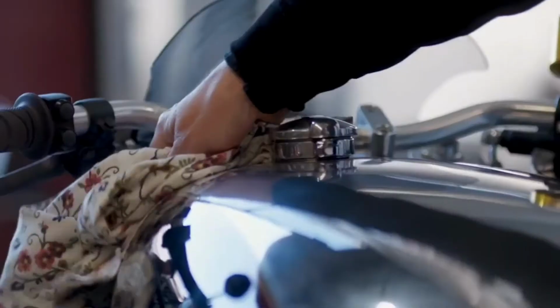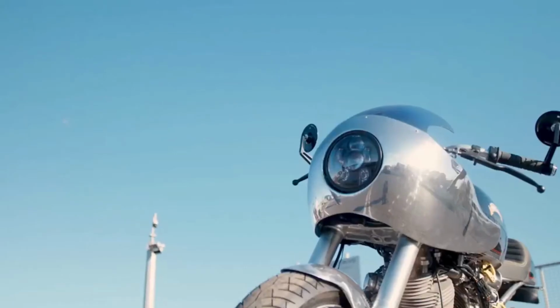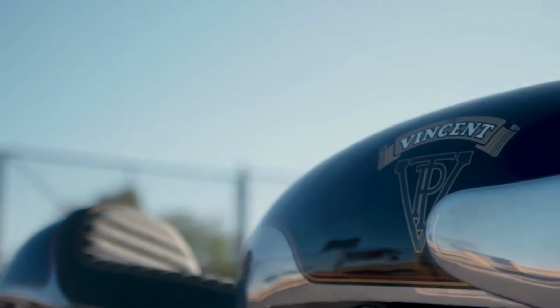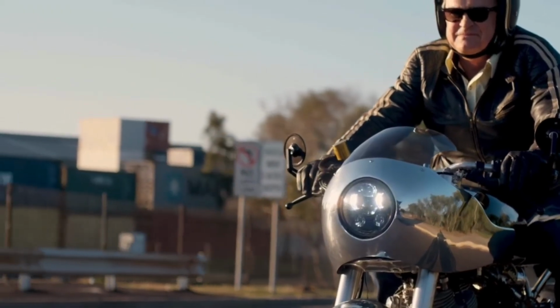MotoRetro did the tank, the subframe, and the fairing. The fairing was the most difficult part. It had three manifestations. I did some more sketches. I wanted to elongate the length of it, and so Vaughan got that. But I think it's pretty good.